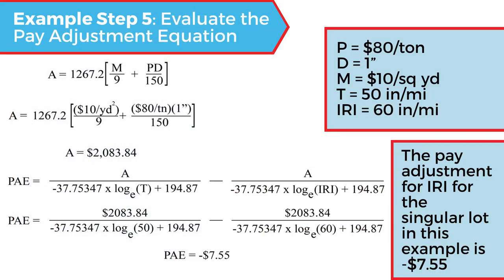Now comes step 5, we have to evaluate all of this. As part of the PAE, you'll see that the first variable is A, and A is defined using all of the information that we had just gathered from every step.